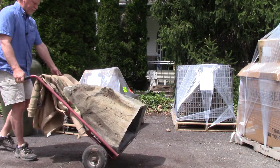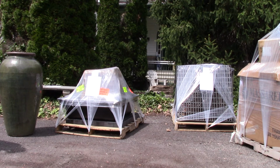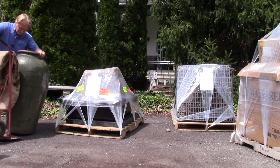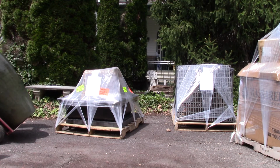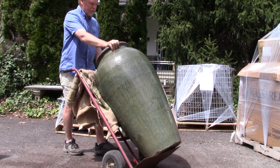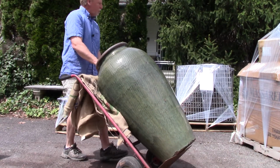Now I'm going to do a jar. So I'm going to take this boulder off of here. And right now I'm going to grab this jar. It's kind of the same thing. I'm going to tilt the jar back, slide the dolly under it. Once I've got it on there, I put my foot down there at the wheel and I tilt it all back. So that's the way you would break down your shipment, and you can roll it up to your driveway or backyard, whatever you're doing, things like that. So just some helpful hints there.